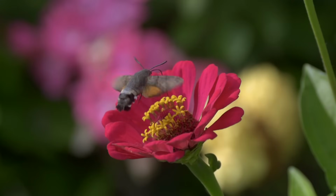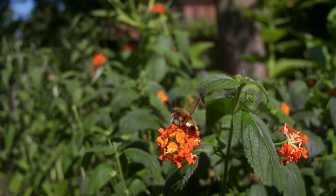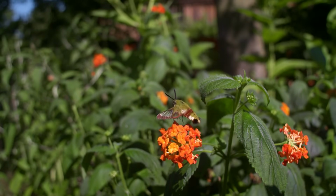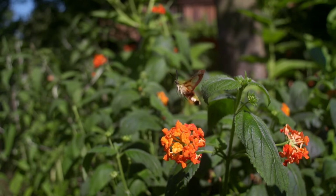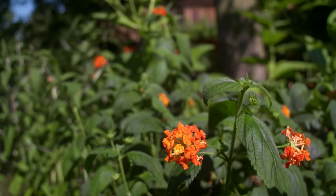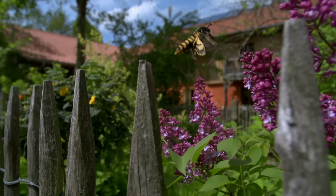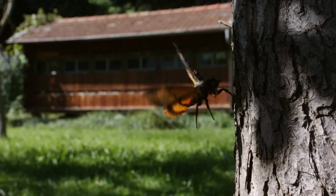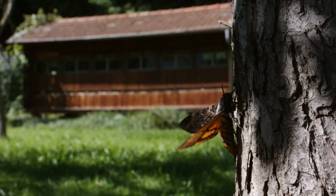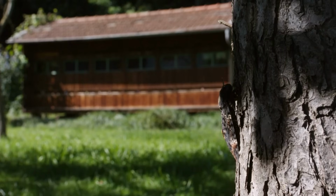Hovering above a flower is the aptly named hummingbird hawk moth. Its smaller cousin, the bee hawk moth, flies in a similar way. But there is one hawk moth that is after something sweeter than nectar. The death's head hawk moth has picked up the alluring scent of honey.